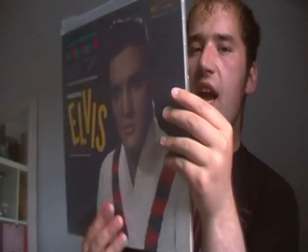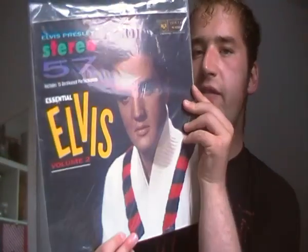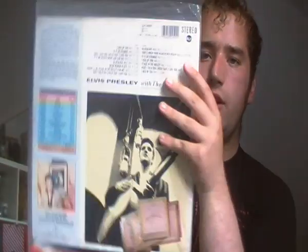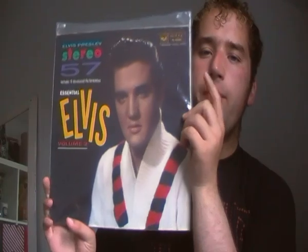Then we have Essential Elvis Volume 2, also known as Stereo 57. This has 1956 session takes in stereo, which is really cool. I know you can get Volume 3 on vinyl as well, but I'm still missing that on vinyl. I'm still on the lookout for that one. This came out in 1988, and it's a really good record.